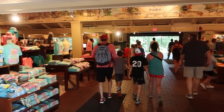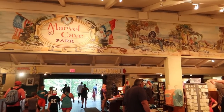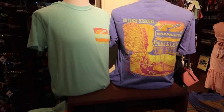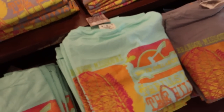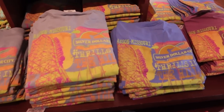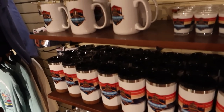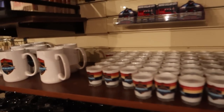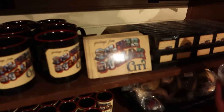They've got two massive gift shops. Send you through this one and the other one down there too. I do like all the artwork in here. Here's a look at some of the t-shirts that they've got. Very colourful. Not a massive fan of these actually myself. I prefer the more themed ones. But yeah, I just thought I'd show you them there with the different rides on. Selection of mugs just over here with Silver Dollar City on there too. Shot glasses. And yeah, various other miscellaneous items just here.